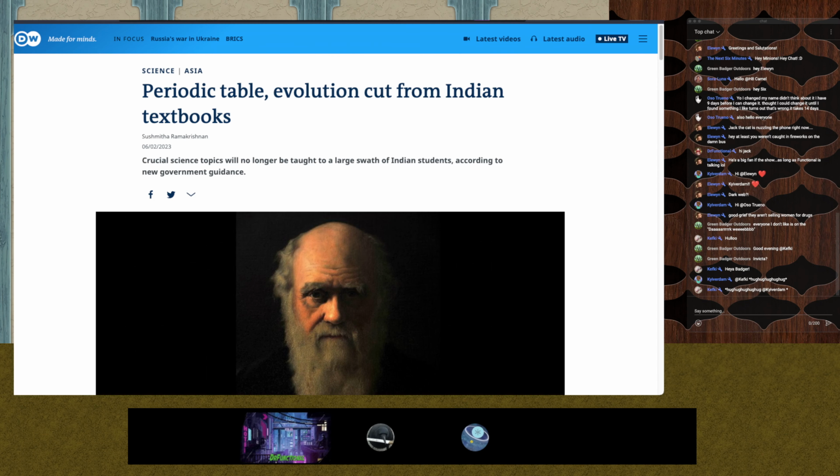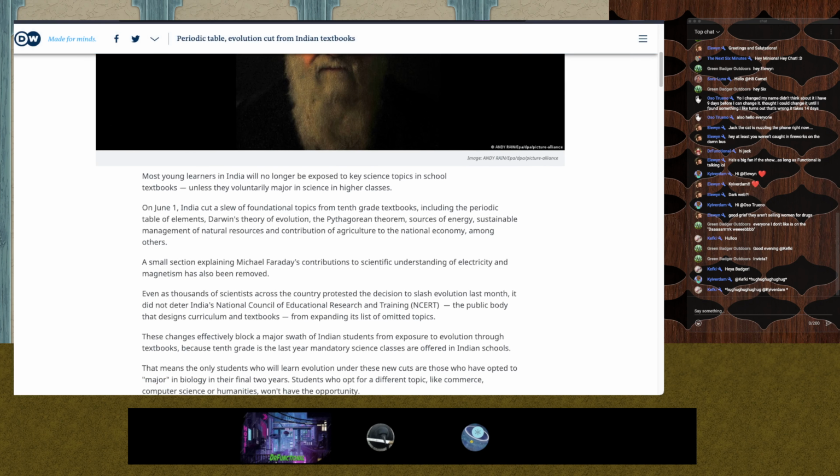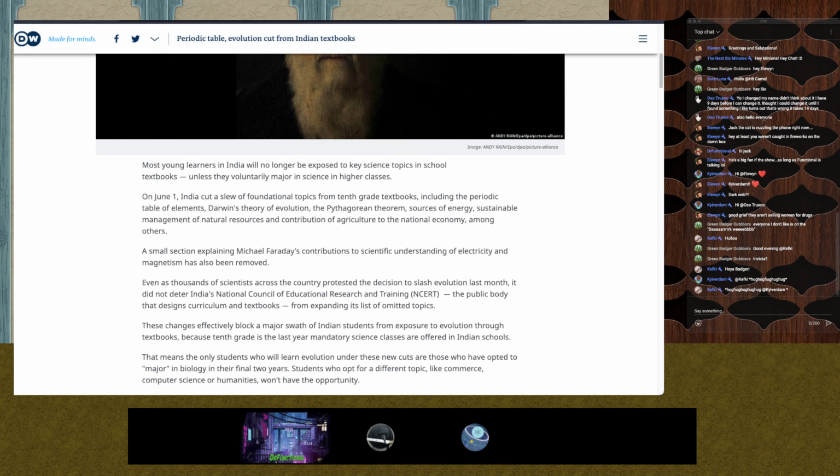Periodic table, evolution cut from Indian textbooks. Yes, I'm not particularly sure why, but the Indian government has sort of decided that if you're not going to go into the sciences, there's a bunch of basic science that you just aren't going to be subjected to, and it includes things like the periodic table and evolution. This seems like kind of a mistake to me, that they're not teaching basic science to everybody. We are just being efficient now. Yeah.